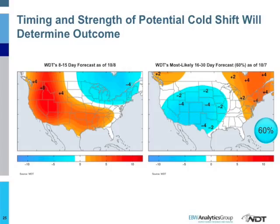They're clearly, their expectation that we're going to see this colder shift shown in the 16 to 30-day forecast is increasing. And we turn that into degree days and demand, and that says to us we think the odds are increasing that if we see a 5 to 10 cent move this week, we could see an additional 10 to 15 cents above that. So we think there's a significant chance now that we're going to see a 15 to 20 cent move from where we were at 8 o'clock this morning.